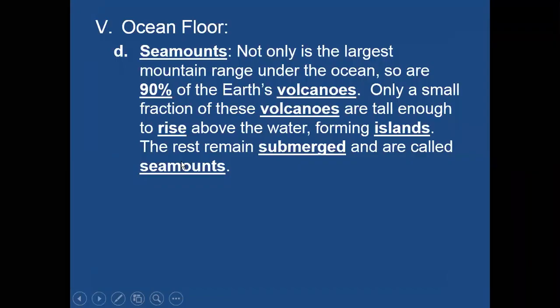Seamounts would be underwater volcanoes. So 90% of Earth's volcanoes, actually, so most of them are under the ocean. Okay, only a small fraction of them are tall enough to rise up above the water. And when they do, they form islands. So if you've ever been to Hawaii or seen pictures of Hawaii, Hawaii is an example of a cluster of islands that are all volcanoes that got so tall that they rose above the surface of the water, and they formed islands. If a volcano is completely submerged underwater, though, we call it a seamount.